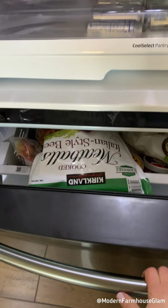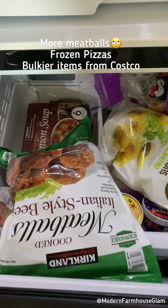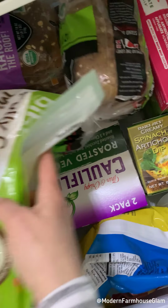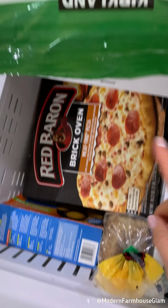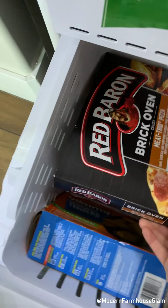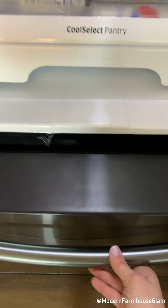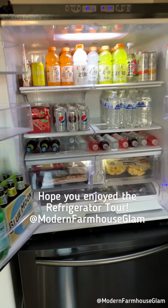And then down here in the freezer part, it's pretty much a mess, but it's nice just to have these bigger things in here. We keep all of our frozen pizzas in this freezer. And down here too, chicken nuggets and just bigger items. So this has really been convenient, and I love having it in the laundry room.